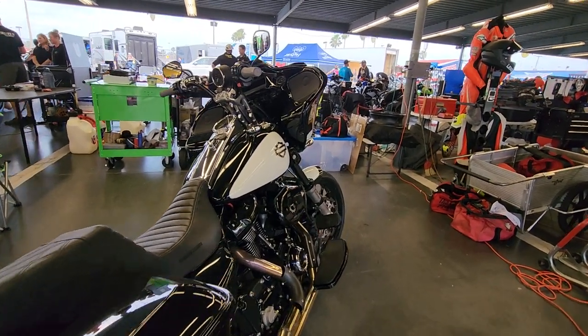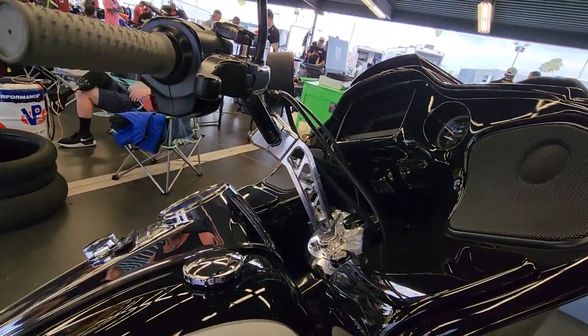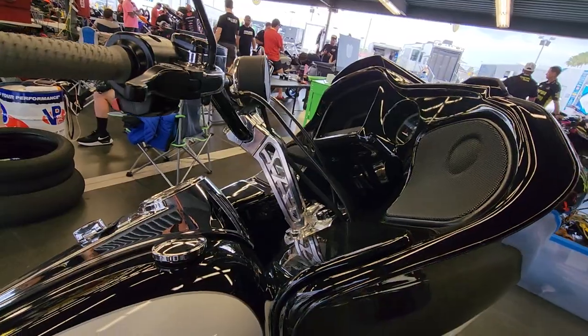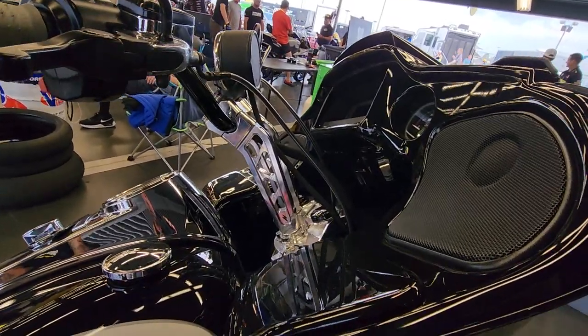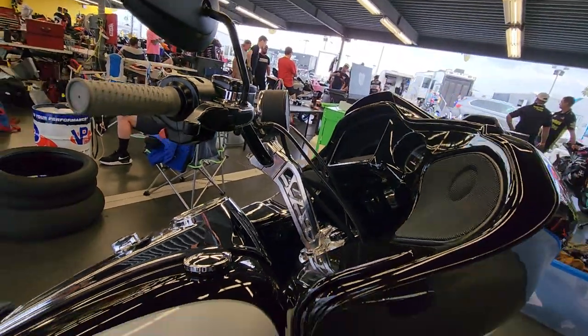Those risers, who made those? Death Metal Racing. One more time? Death Metal Racing. What are those, 10s? Those are 8s. Just a 4-inch rise on the bar. Freaking beautiful, man. Really nice.